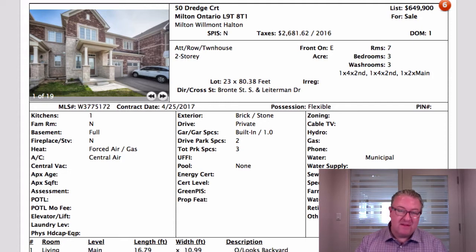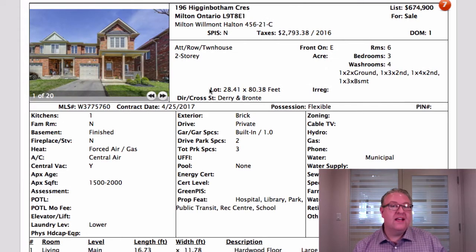That's the old way. But the new thing that people are trying is, okay, we'll take offers. We're not going to hold back. We'll take them any time, but 24 hours. It's dangerous if you're a buyer. Now this one on Higginbotham, taking offers anytime.